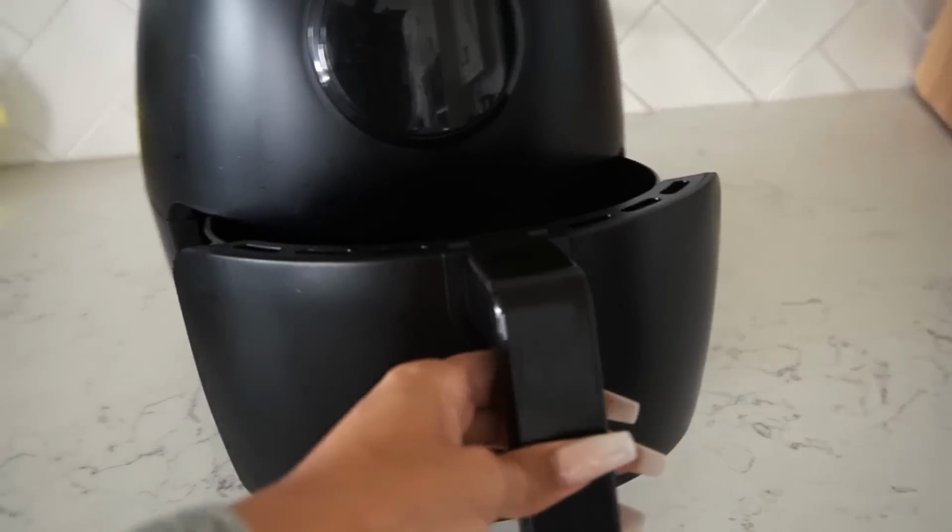It truly lives up to the hype, and I use mine so often, especially if you're a single person or it's only 2 of you. It's really good for making small portions of things instead of using your whole oven. If you watch my vlogs, you know I use my air fryer all the time, and I'm constantly finding new air fryer recipes on TikTok and stuff like that.